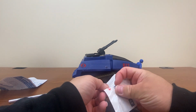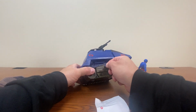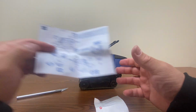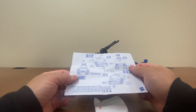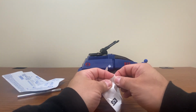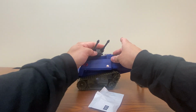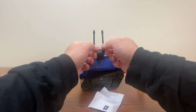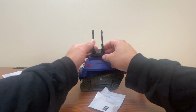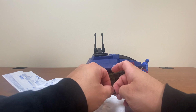We got the teeny tiny little V. You see it right here. And our last two stickers, small Cobra logo, to go on the front of the cannons, like so. And then a control panel.